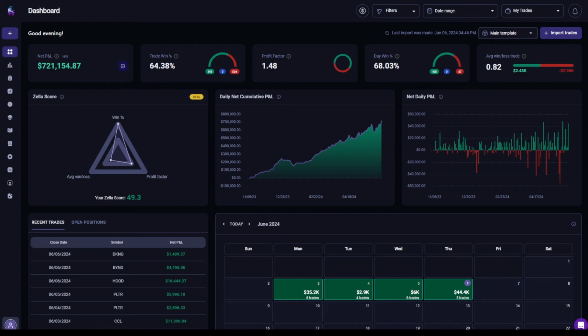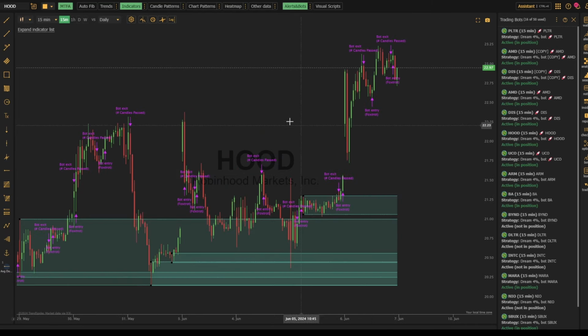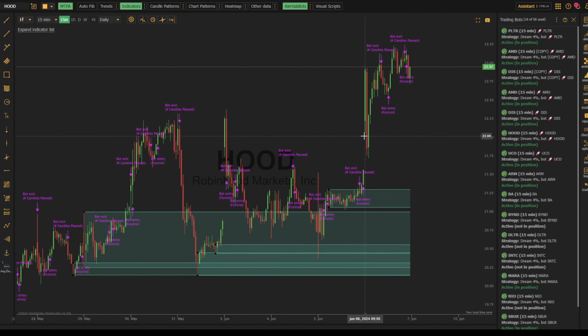Take a look at price action right now for Robinhood. The platform that we will be using within this video is called TrendSpider. This is a charting platform that I also like to use TradingView as well. With TrendSpider, you can actually set up trading bots that will enter and exit based on your entry requirements.